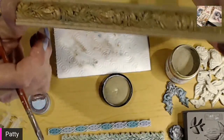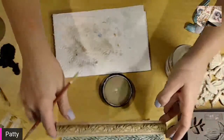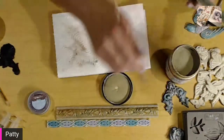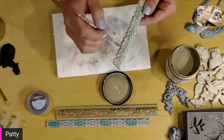And Jennifer says, not bad. I meant bat. I see a bat face. Yes, a bat. That's a good one, Jennifer. Yes, it does look like a bat.